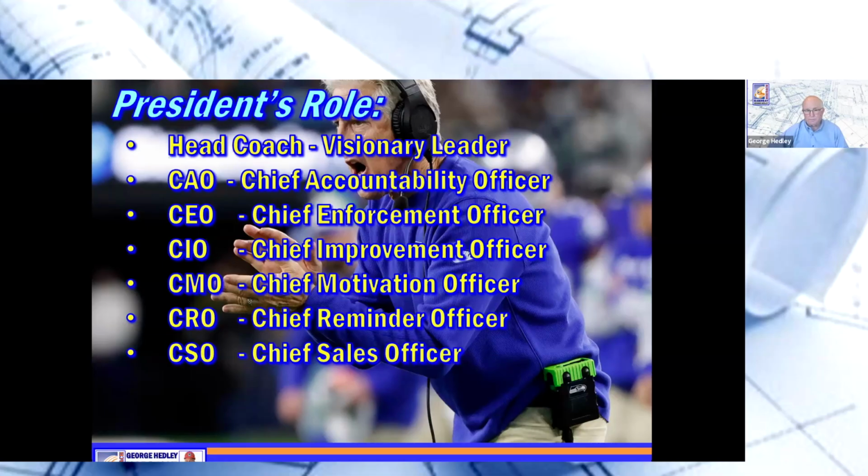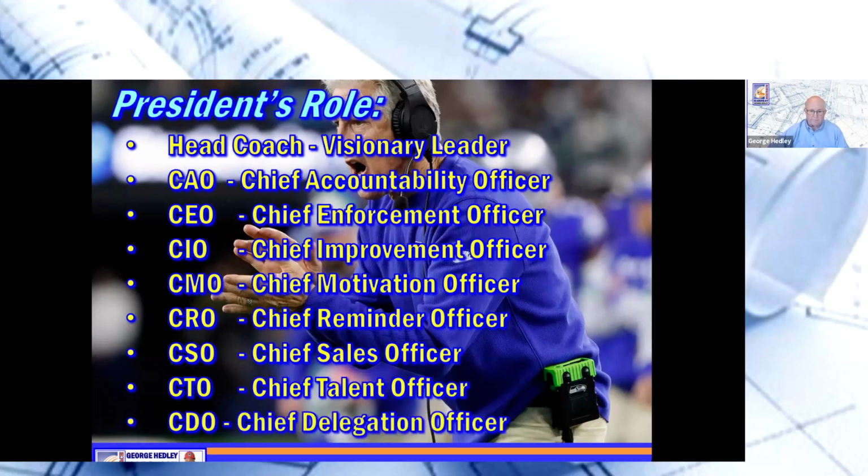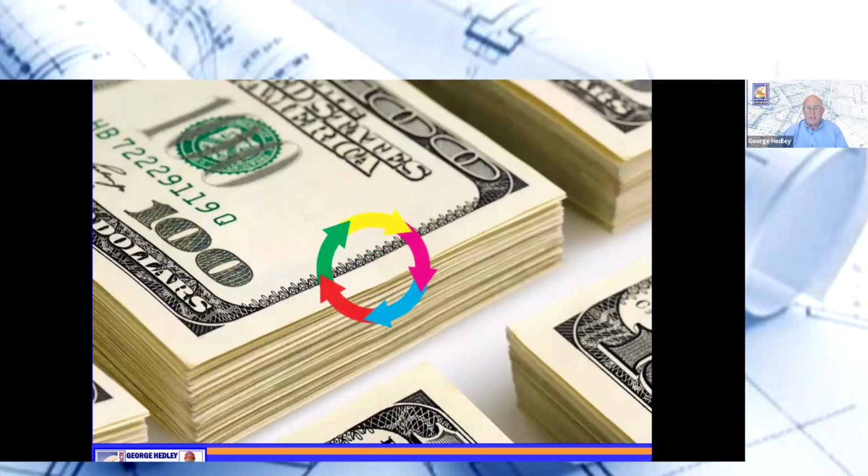Sales, you're the chief sales officer. Generally, the top dog is the chief meat generator, right? Talent, you're the guy in charge of making sure we got the right talent, or the gal. And of course, chief delegation officer. So think about your role. Notice on this list, it doesn't say chief project manager, chief estimator, chief doer. It's chief enforcement, improvement, motivation, reminder, sales, talent, delegate, accountability, visionary. That's what you got to do. If you focus on that and delegate the rest, but oversee it and make sure it's happening, you will make a lot more money.